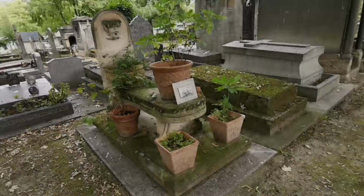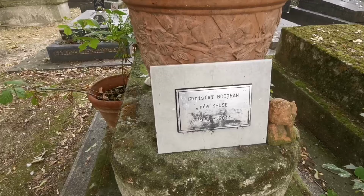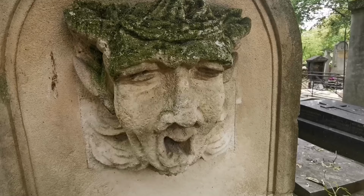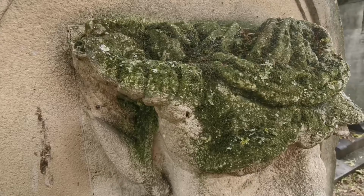Christelle Boorman, 1926 to 2014, an unusual looking grave. Look at this. Scary looking face on it. Looks like a demon or something, because you can see there are horns on it and the ears. Strange.